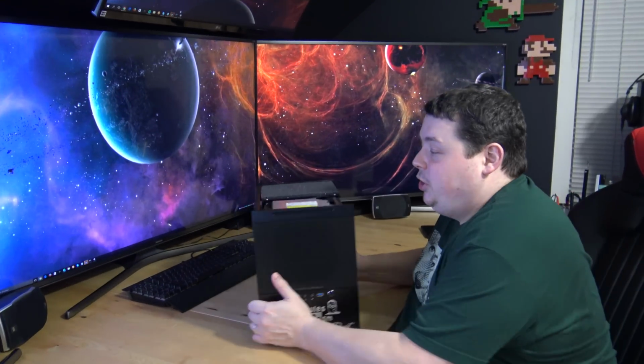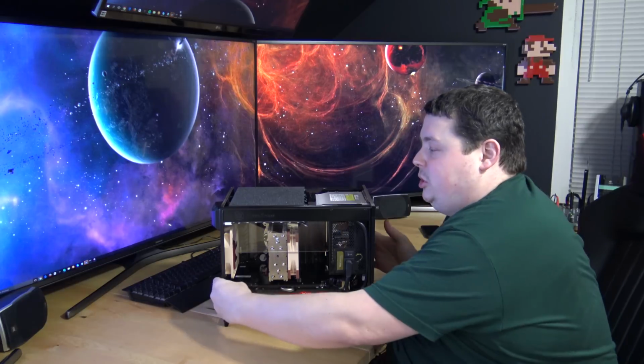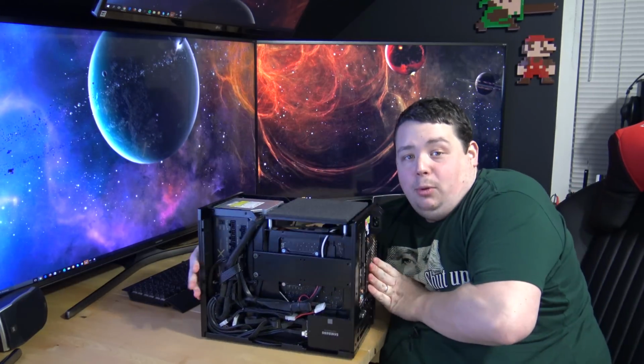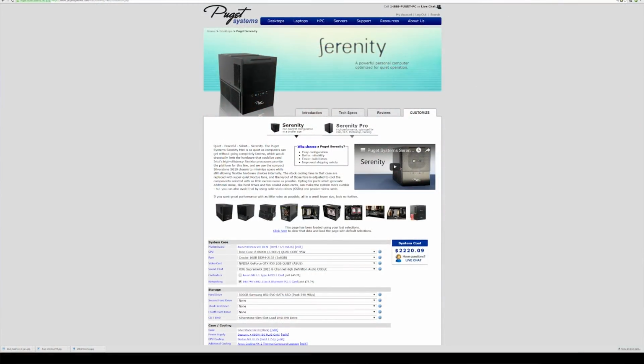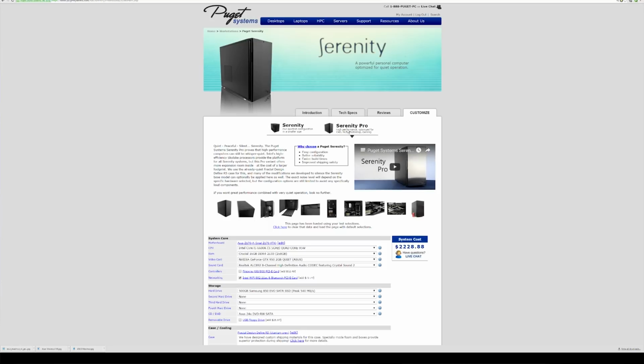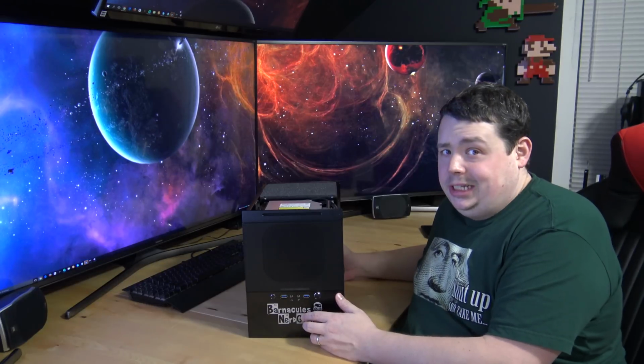All right, guys, we went ahead and took the panels off the case so that you can see the whole inside of the machine and all of the cable management stuff. So the name of this specific build is the Serenity, and if you go to Puget Systems website, you can look it up by that, and there are a lot of different configurations that you can do to suit your needs. Of course, I wanted to do something absolutely insane, so this is pretty close to as insane as it gets.